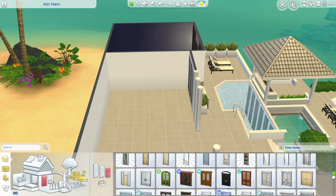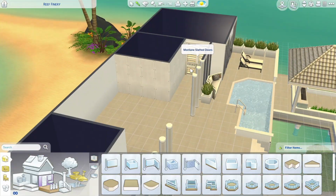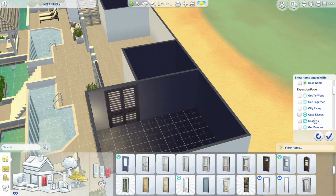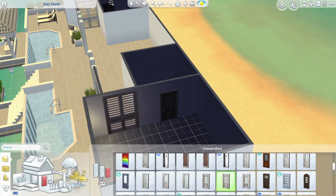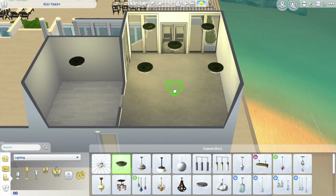So hello, welcome to part 2 of the waterfront villa speed build. Hopefully you watched part 1 where I actually build this giant waterfront villa. I think that's what I'm calling it. And in this video I'm going to be furnishing it.